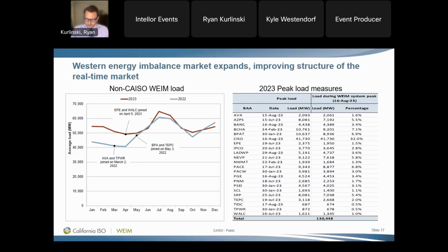Something else noteworthy from this chart is that for several of the areas in the Pacific Northwest, their overall annual peak was in the winter, say January or February. I'm looking here, I don't see that at Puget, with the annual peak January 30th at 4,500 megawatts. But it's noteworthy that during the system peak on August 16th, most of these areas in the Northwest still had pretty high load. While their annual peak was in January, February, they do have two peaks. Their load during the instantaneous WEIM peak was generally not too much below their overall annual winter peak, usually about 85 to 95% of the annual peak.